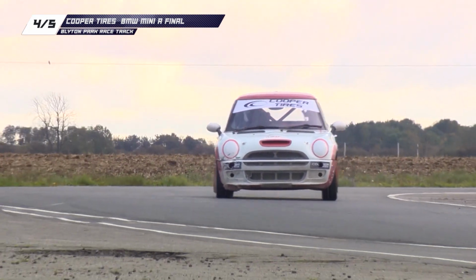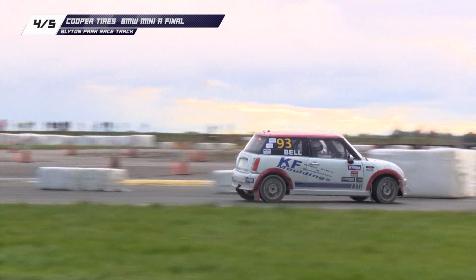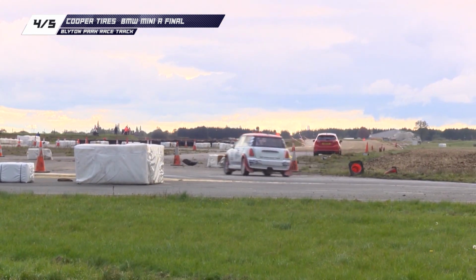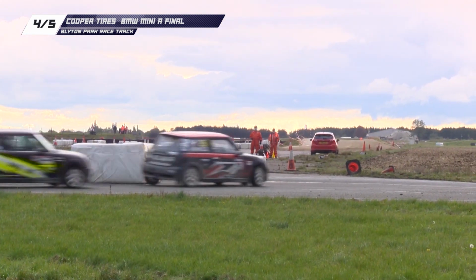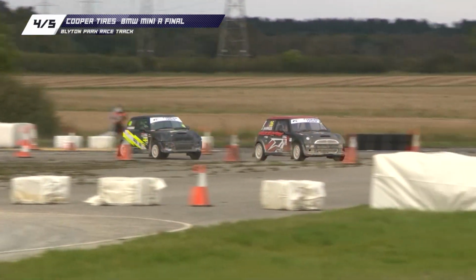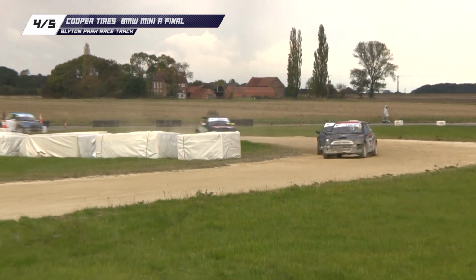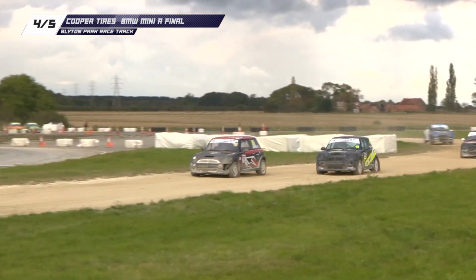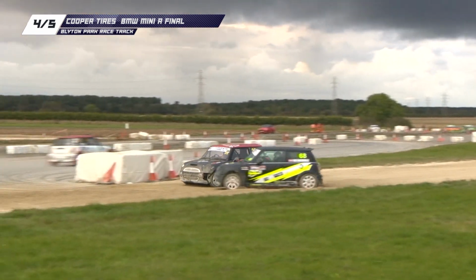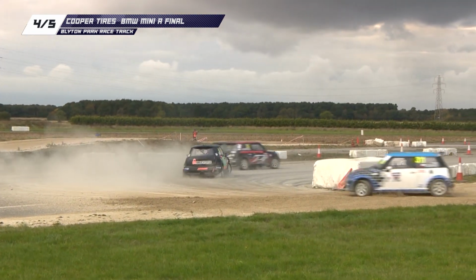Contact's being kept to a minimum, thankfully, in the Rallycross today. David Bell in the clear in the KF Mouldings BMW Mini number 93, heading for his latest victory in this category. Great to have them racing alongside the BTRDA Clubman's Rallycross Championship here today. See BMW Minis regularly in the Super Modified class, of course. Leanne Sedgwick, a regular BMW Mini racer.